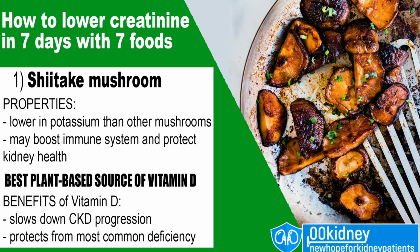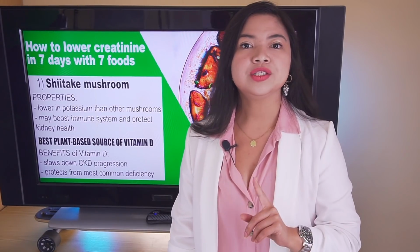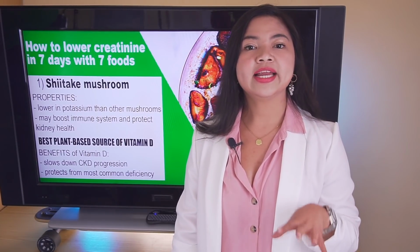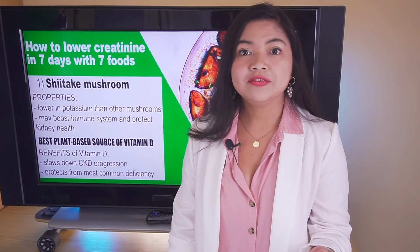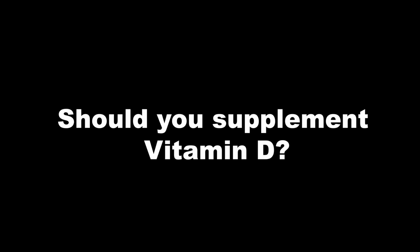Now guys, vitamin D is routinely prescribed to kidney disease patients to help preserve their bones, but it also has some impressive and underrated benefits for kidney health, not to mention that it was recently proven an association between low serum vitamin D levels and a faster decline in kidney function. The problem with this vitamin is, as I was saying, that it's extremely difficult to get it in a plant-based diet. Should you supplement it?